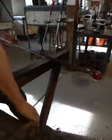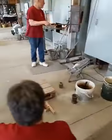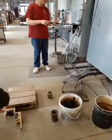So you can see that he's shaping that neckline out a little bit, and that's going to give him a really good spot to hang it right down into that opening as Todd closes the doors.